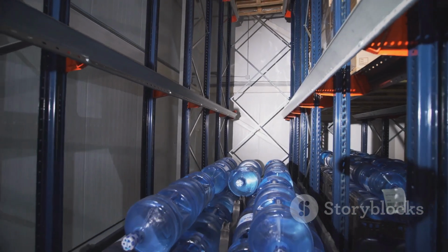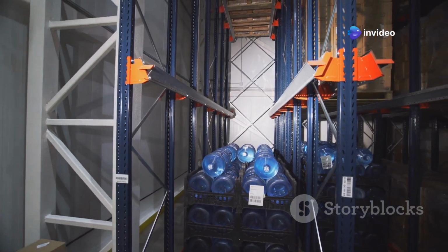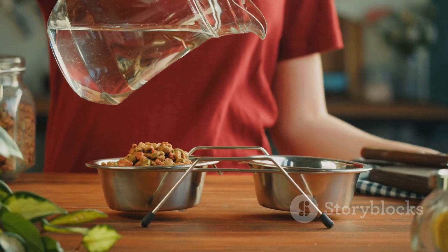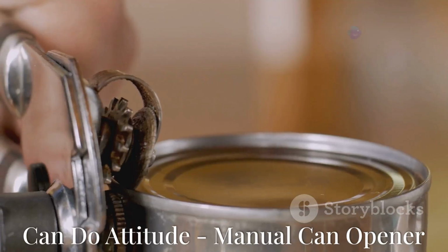As for water, the general rule of thumb is 1 gallon per person per day for drinking and sanitation. That might seem like a lot, but trust me, you'll be grateful to have it. And if you have pets, don't forget to have extra food and water on hand for them too. They're part of the family too, after all.